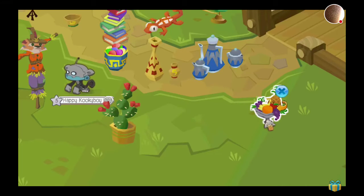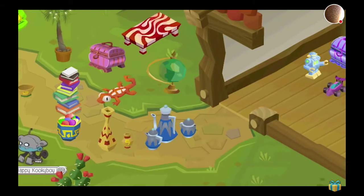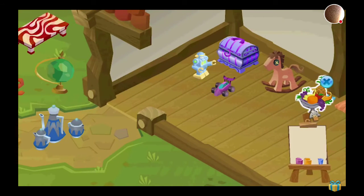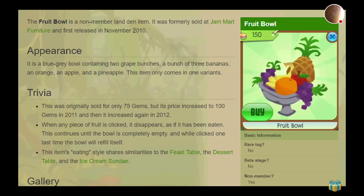Fruit bowl. Oh, this is a hard one. What do you think? Put it on this table? Or put it on this mat? Where does it belong? It belongs, believe it or not, on this table. Released in November 2010. So it came out like right after the beta testing stage.